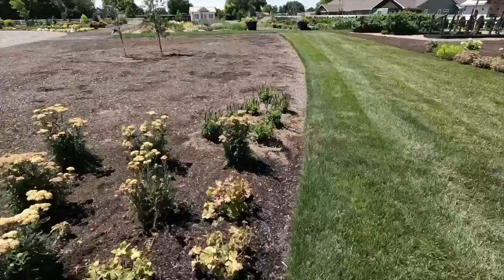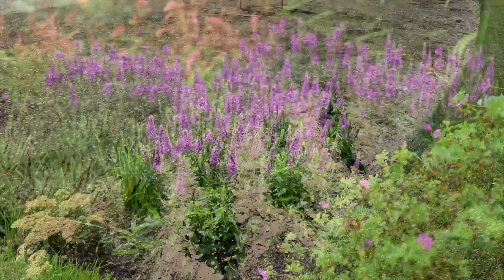And I just make sure there's an emitter by each one of the root balls, but I still go by and check them every day just in case. This is where I put the purple illusion Veronica. So these are a zone 4 through 8, and this variety grows about 16 to 18 inches tall and wide. So this will be just a really sweet little drift, and especially near the firefly peach sky.